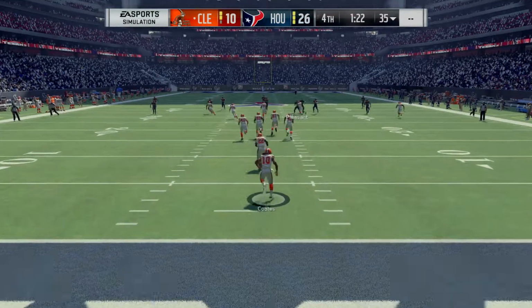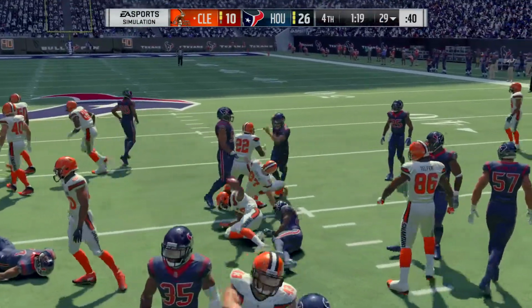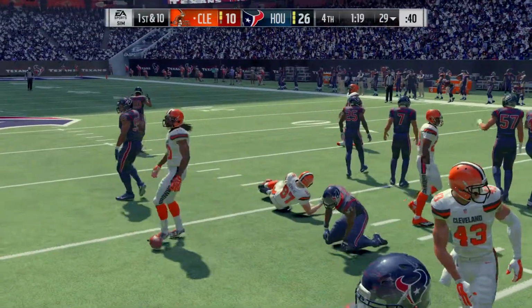Well, if he'd had hands, he'd be playing on offense, right? That's true. You've said that before. And it's a pretty good return here as he'll get it up to the 29-yard line.